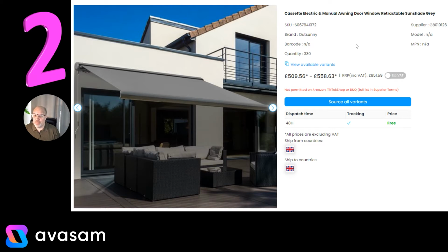So you can be making easily a clear £100 profit on selling one of these items. Probably why it's at number 2 is because someone's found this niche and is selling it rather well. Sorry for whoever that is who's doing well at the moment, but yeah, a really nice product.